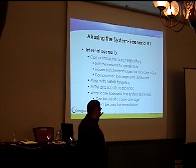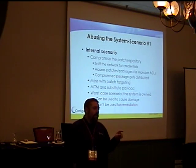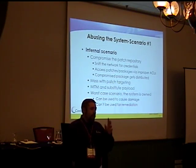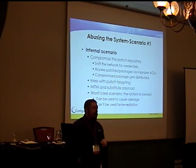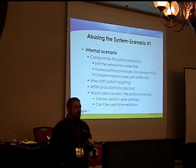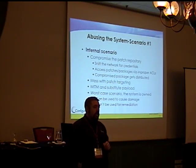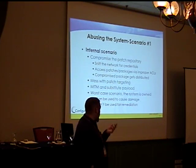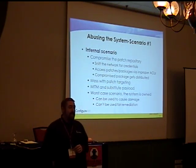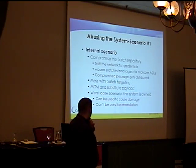The end result is that the system is owned, but not so much the fact that it's owned. There's two big outcomes of that. Great, you own the system. What are you going to do with it? One, I can use that tool to cause mass damage inside the environment. So I can push things that shouldn't be pushed out there: invalid patches, Trojans, all kinds of interesting code. Maybe if it's a tool that makes configuration changes, I can start whacking registry keys. I can cause all kinds of interesting problems out there.